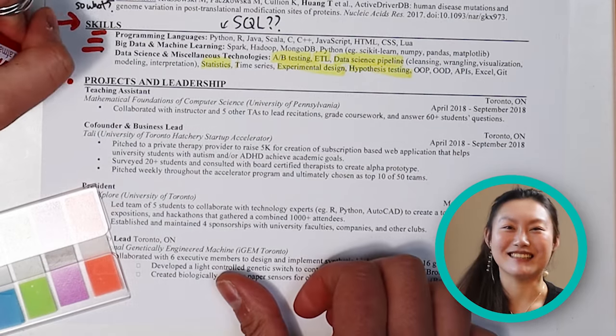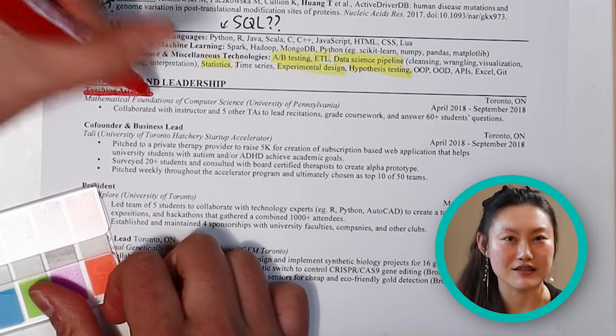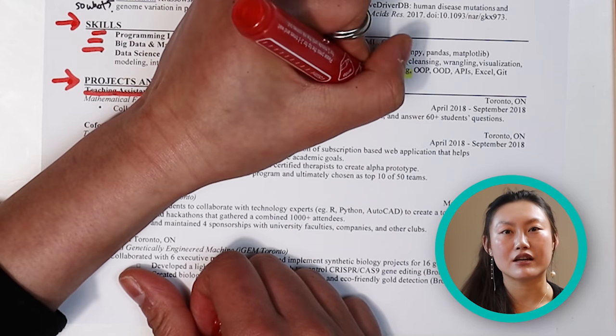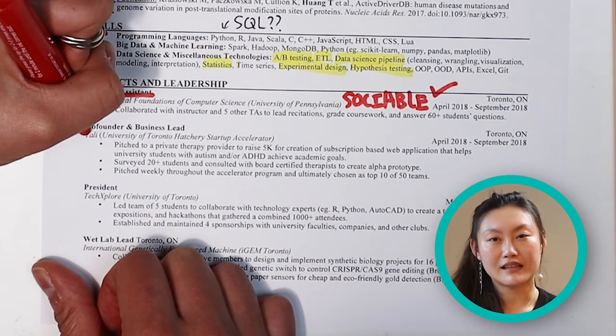First item is teaching assistant. I was a teaching assistant in a math class and did normal teaching assistant things. The main thing I was trying to emphasize here is that since I had to work with other people, I am somewhat sociable. Co-founder and business lead for Tally.